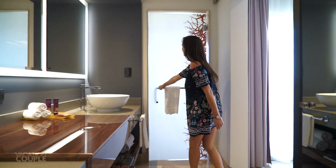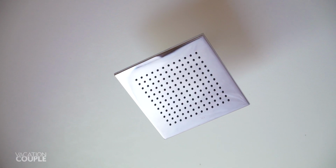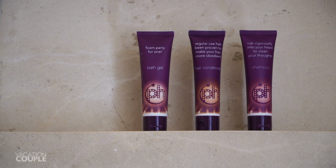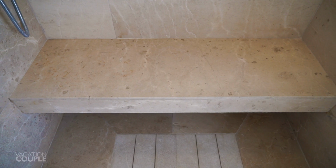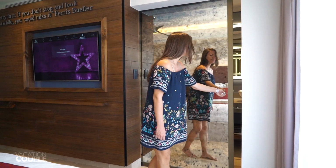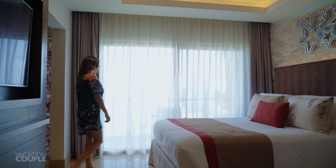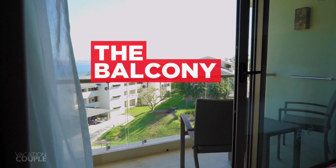To complete the space, you'll find your shower area. It has both a handheld shower head and rainfall shower head, modern fixtures, and complimentary amenities including bath gel, conditioner, and shampoo that are restocked as needed. It also has a large bench and opaque window for fresh airflow. Both of the doorways hold a sliding door for privacy, with a mirror design on one side and floor-to-ceiling mirrors on the other side. Now onto one of the best parts of the room, the private balcony.